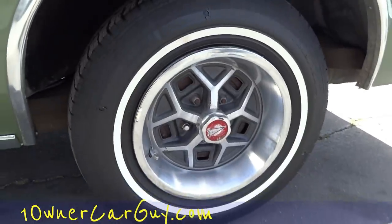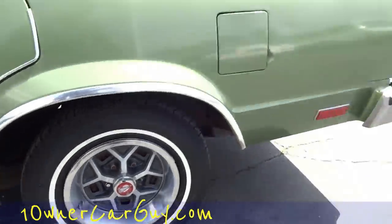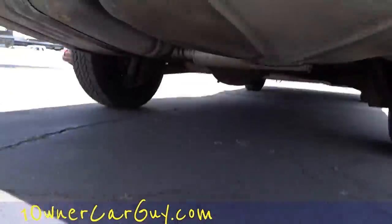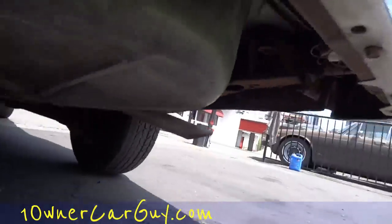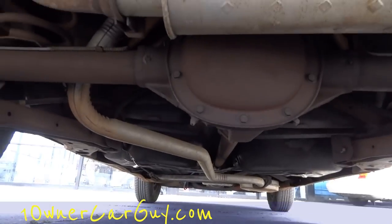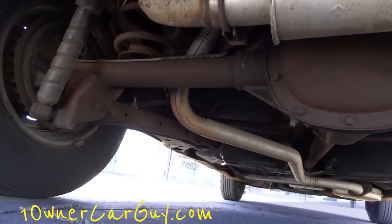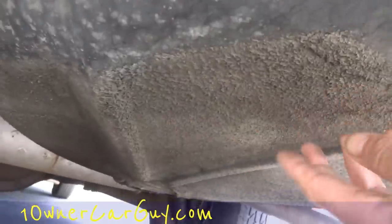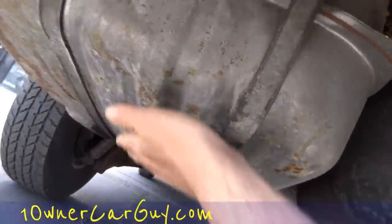And the upgraded factory sport wheels. I don't know the exact terminology for them, but I know they look good. Hole in the muffler, by the way. Yeah, look at the back. Just everything is just clean as can be. Exhaust as clean as can be. Factory undercoating, isn't that cool? Got your tank there.